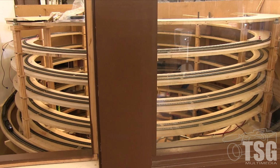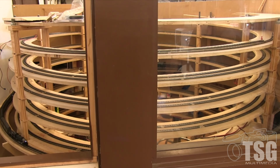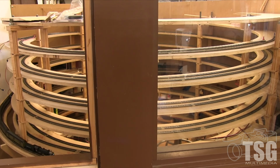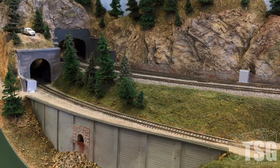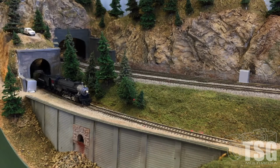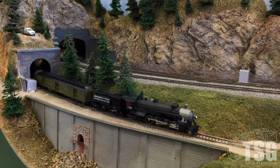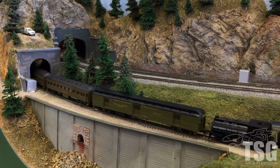The helix is a classic two-track helix, one track up, one track down. Again, the helix allows you to take trains from a higher level to a lower level in a small amount of space. The scenery on the outside represents the near foothills, and eventually there will be an upper level helix attachment that will allow us to come out to a higher level above all the layout that you are currently viewing in this video.